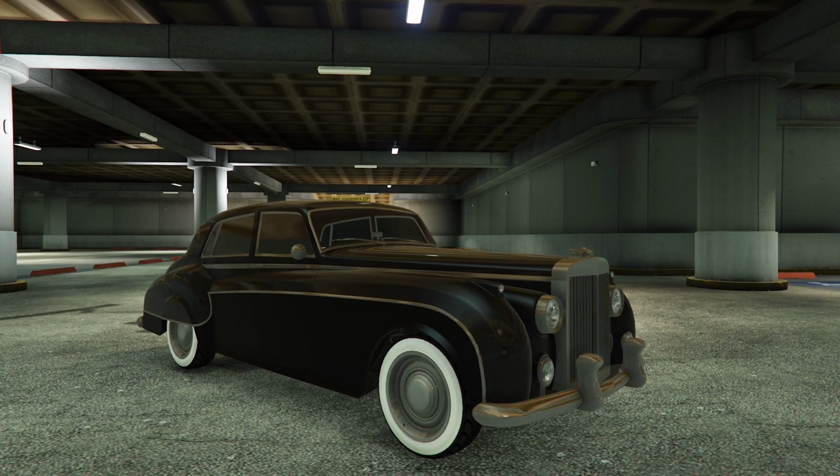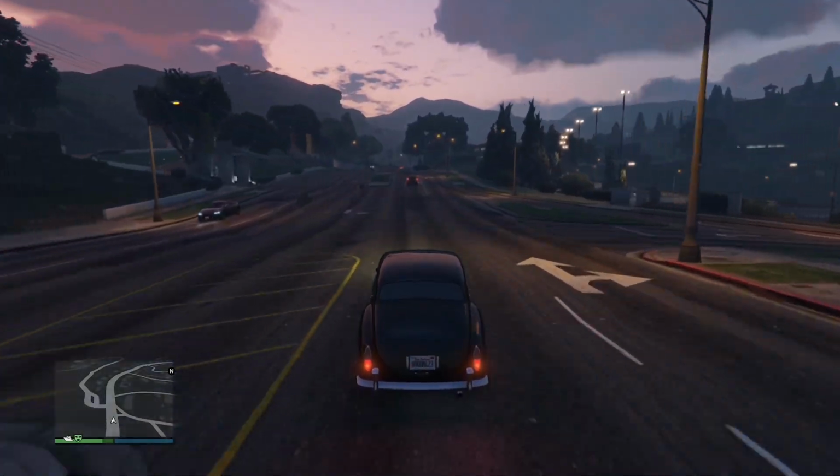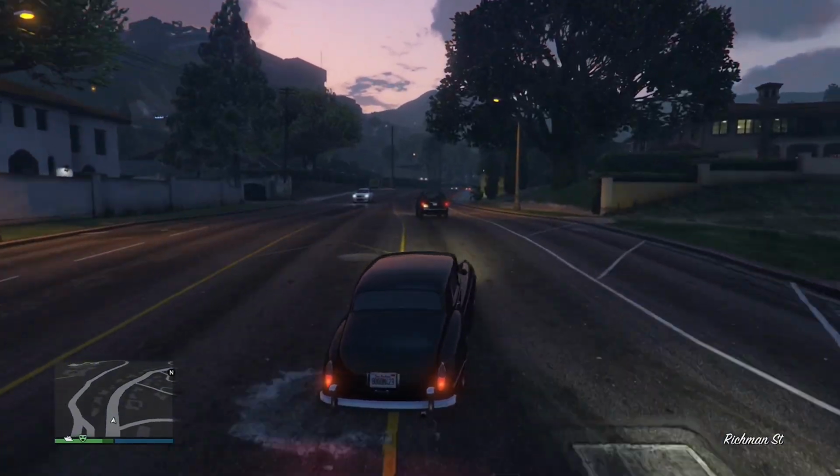But I'm on Xbox and I don't know of a current Benny's merge glitch, so maybe if you want to let me know, you can hit me up on Xbox or something, maybe you can help me out. But anyways, overall, once again, I'd say the Stafford is a pretty great car.